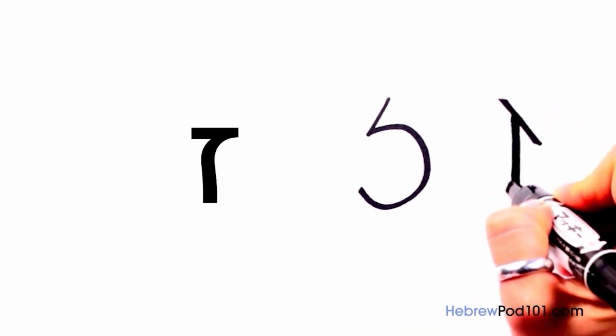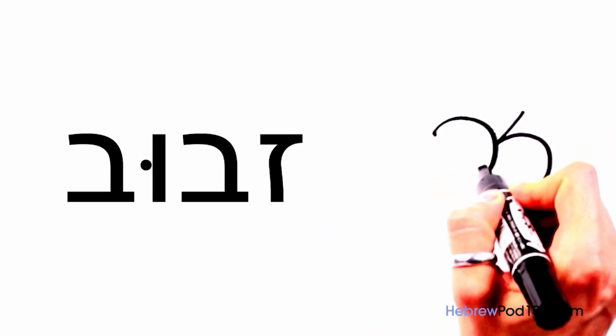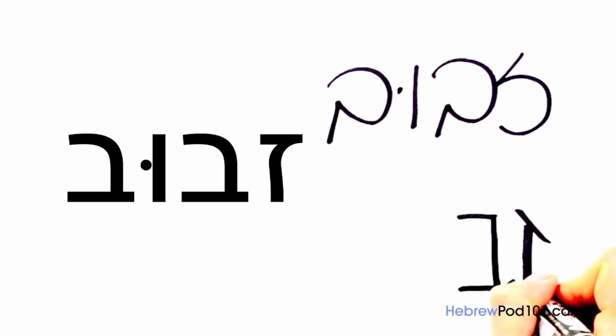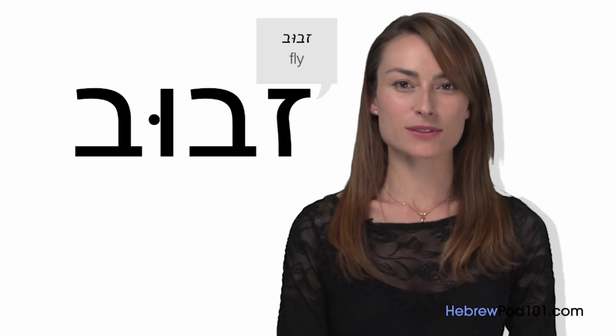Okay, how about the print version? Fortunately, this one will be hard to confuse with the print version of Gimel. Even though they are pretty different in print, make sure you don't write Zain and Vav in too similar a way. Let's see the difference. Vav, Zain. Zvuv is a fly in Hebrew. Zvuv. And in print, Zvuv. You can easily remember this word since the fly makes this sound.